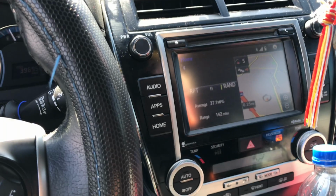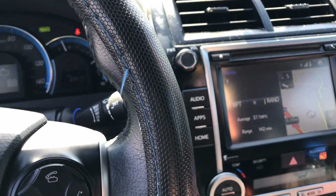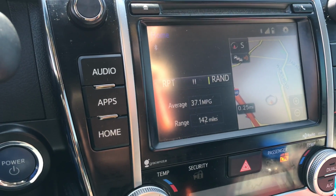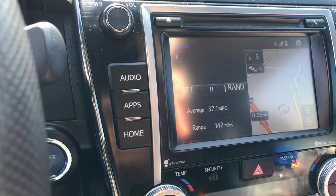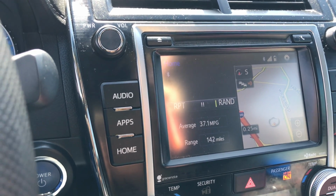So I was getting about 37.2 MPG on the car, miles per gallon. I can show you guys here. The miles per gallon, I used to get 37.2, the average. And now it dropped to 37.1 after I installed those tires. So they're not saving as much as I was hoping for.